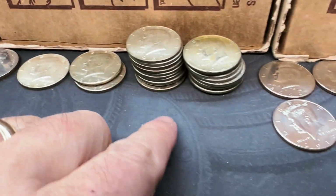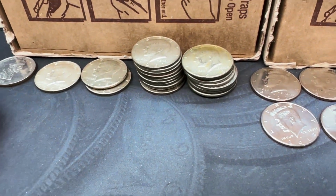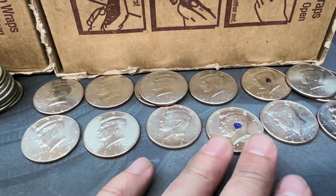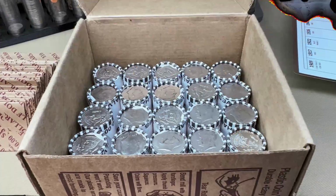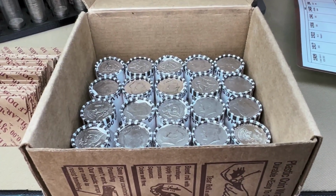Of course, all the silver we still see up here were from the customer wrap rolls. I'm going to make some room on this mat, and we're going to go ahead and get into box number 2. So I thought I'd bring you in here at the halfway point.